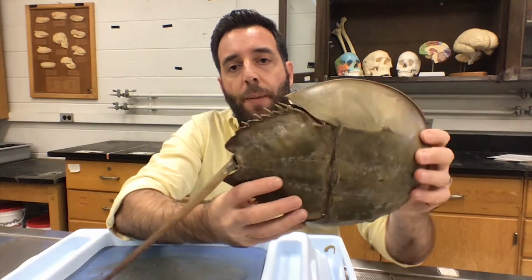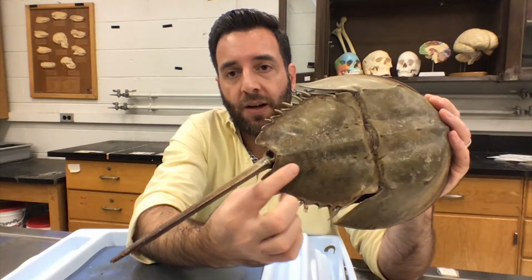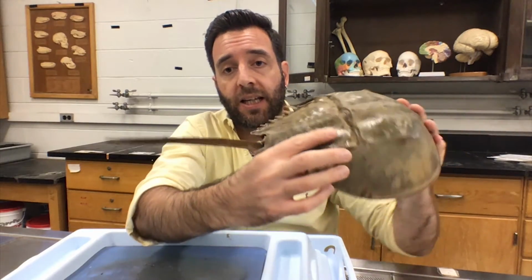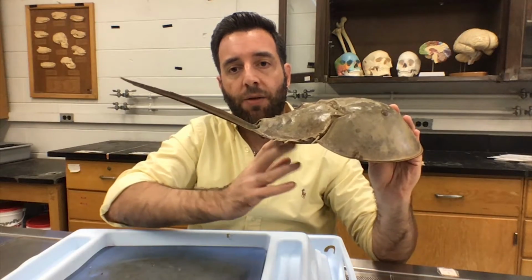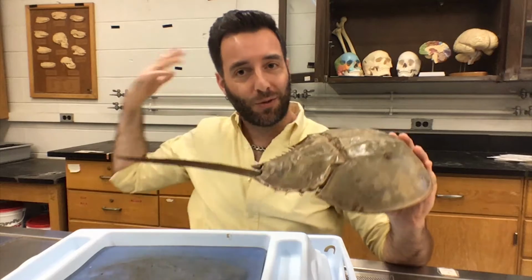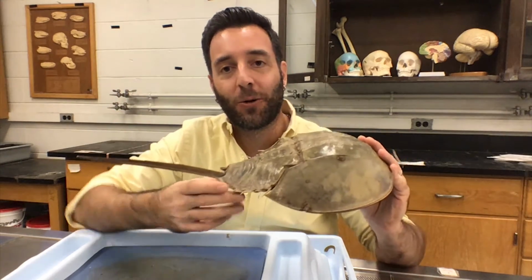If I go back to the back side now, you may be able to tell there are these little lines of holes right above where that gill is. And so the water comes underneath through the gill and then exits out the top. So they're actually breathing sort of through their back, which is pretty cool.